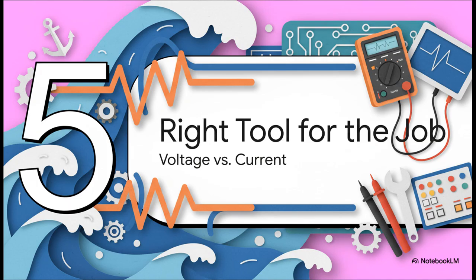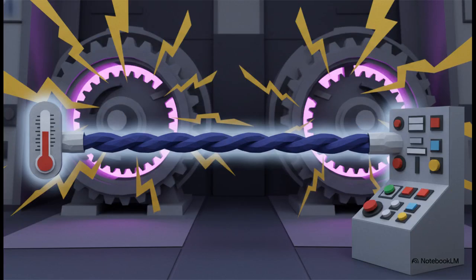So, with these weaknesses, what's the solution? Well, the answer isn't to just ditch the 0 to 10 volt signal. The answer is to be smart and use the right tool for the right job. For any task where accuracy over a long distance is the absolute top priority, like getting a temperature or pressure reading from a sensor far away, engineers turn to that other language we mentioned at the start, the 4 to 20 milliamp current signal. It's just way more resistant to noise, and it doesn't suffer from that pesky voltage drop.